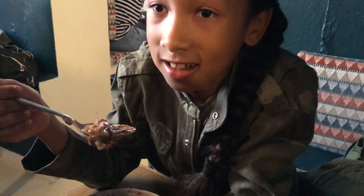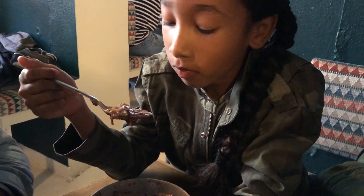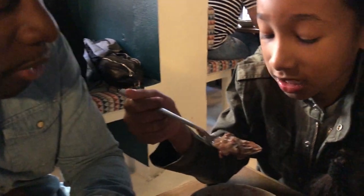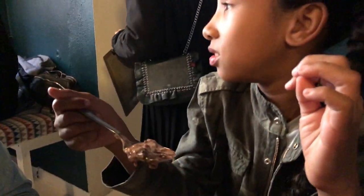I just tasted Nutella. That's their Nutella in this. That looks like Nutella, and it tastes like Nutella.